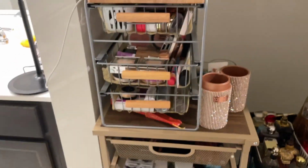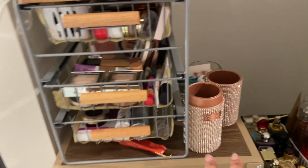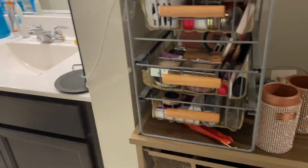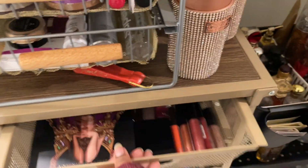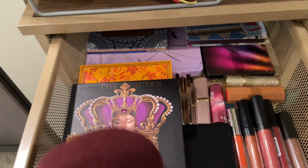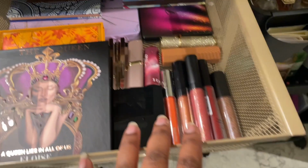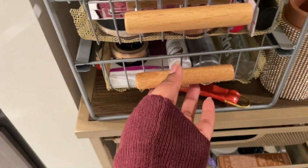So here is everything. I fit everything in very nicely. I finally have a setup that works for me. Those are my brush holders right there. I have my brushes in that bag over there because I need to wash them before I go in with new products. But let me just show you everything in here. So here are all the larger palettes. And I got the bigger face palette in there with all my lip products down here. This seems to be the method that works for me the best now.